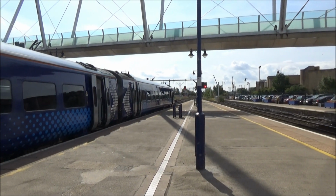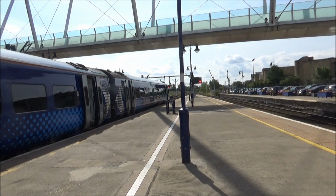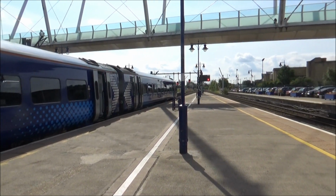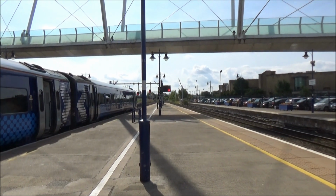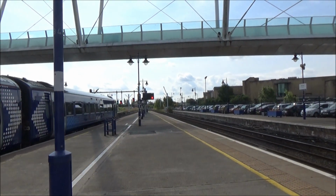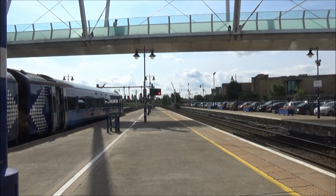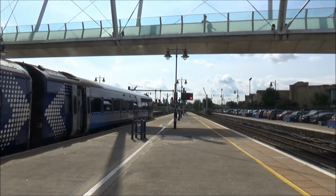18704 is here at the moment, which has just terminated in from Glasgow Queen Street. We'll do the 1123. Also expecting is 18729 departing, which was forming the 1053 ScotRail service from Alloa to Glasgow Queen Street. Earlier we saw 17430 departing to form the 1044 ScotRail service to Glasgow Queen Street fast from Aberdeen. This is non-stop from Stirling to Glasgow.